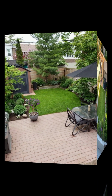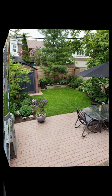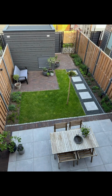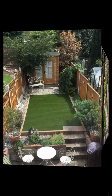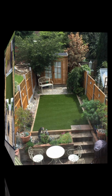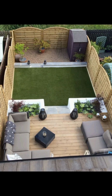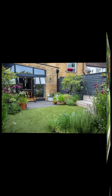Site analysis is another aspect which you have to evaluate. Assess your garden's location, considering factors like sunlight, soil quality, drainage, and climate. And then design plan. Sketch your garden layout, taking into account pathways, seating areas, and focal points.